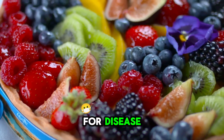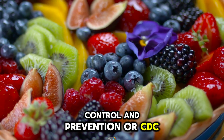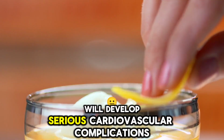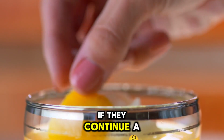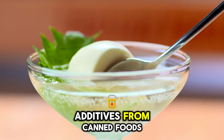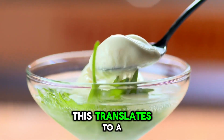According to the Centers for Disease Control and Prevention, or CDC, over 60% of people with diabetes over 50 will develop serious cardiovascular complications if they continue a diet high in sodium, hidden sugars, and toxic additives from canned foods. This translates to a high risk of stroke, kidney failure, or losing the ability to live independently. So, take action today.